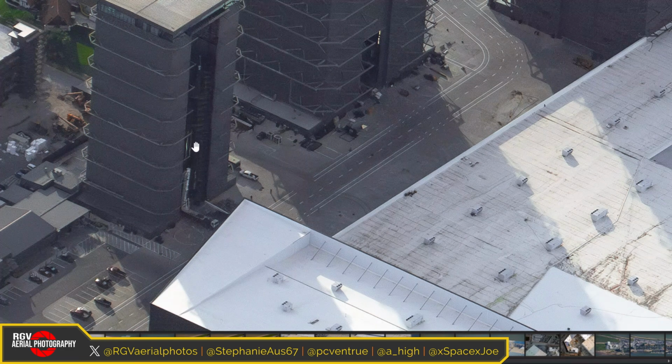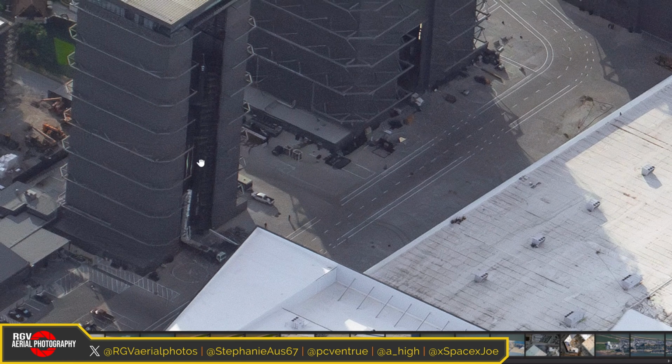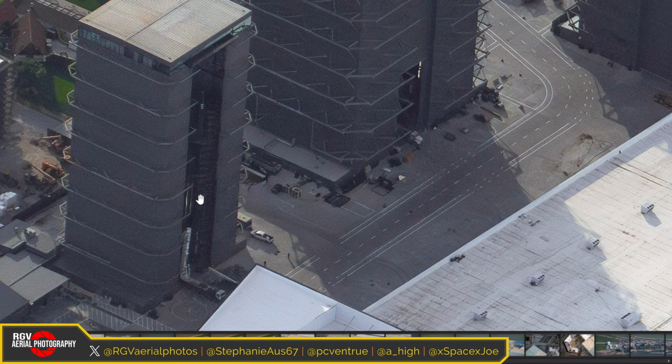Yeah, I agree with that, especially with what we're going to see in Mega Bay 2 soon, and what we've seen over the last week, which is the new work platforms that have been added to the existing structure for access all around the ship. The fold down platforms.